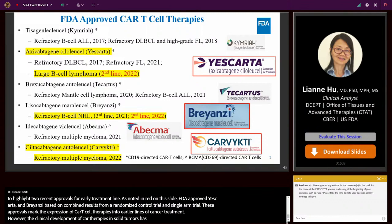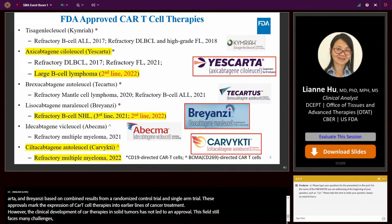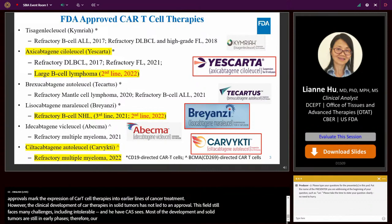This field still faces many challenges, including intolerable toxicities and low efficacies. Most of the CAR development in solid tumors are still in early phases. Therefore, our review today will focus on clinical considerations for early phase trials.